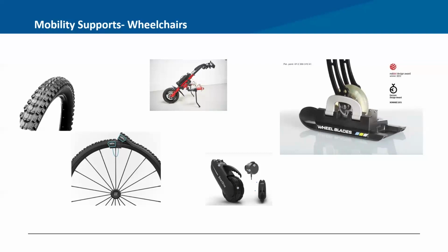And then the two middle ones are a powered wheelchair option, like an attachment. They're meant to attach to just a regular manual wheelchair.